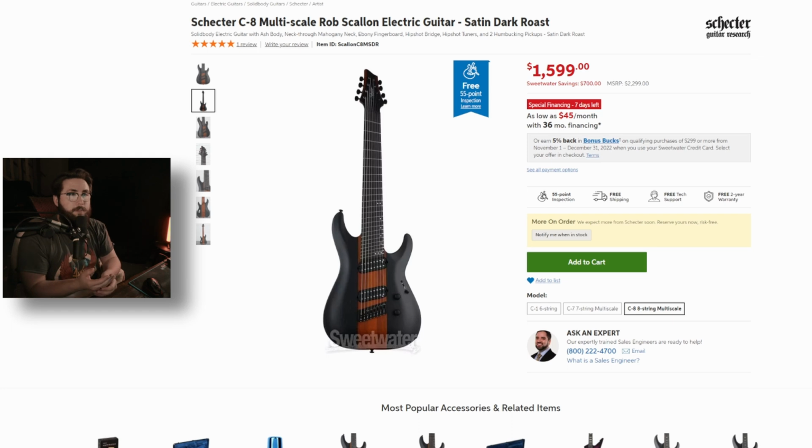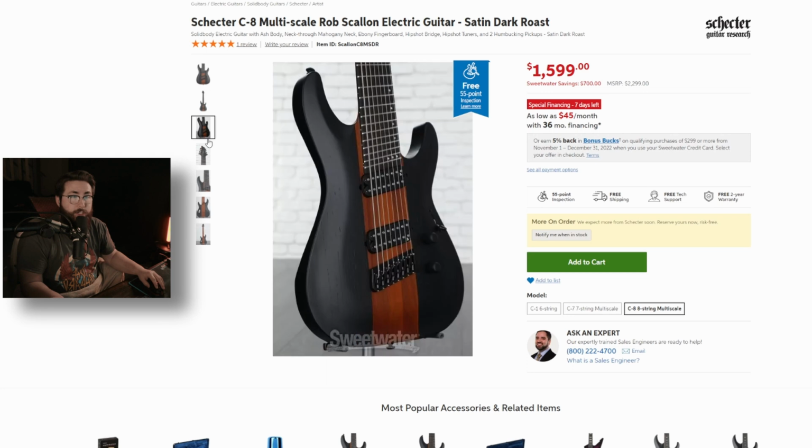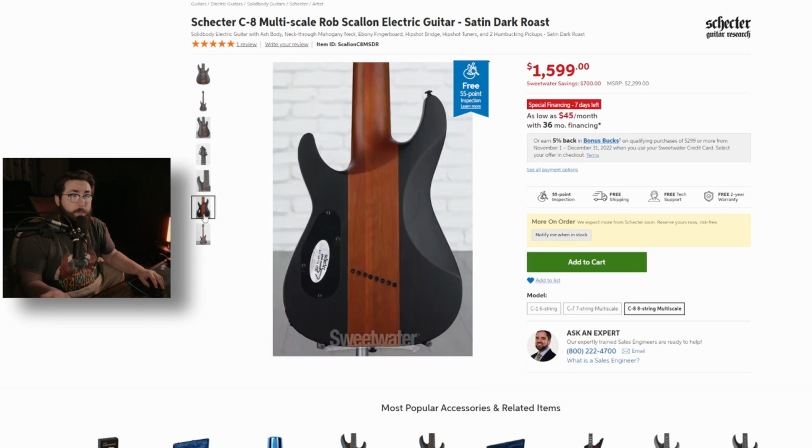And I'm glad that Rob Scallon was able to work with Schecter to come out with his own guitar as well and change it up a little bit and make it his own, to be in a more reputable place. And I always liked the stealth version of his guitar way better than the other one. The other one was a natural wood finish, but this stealth with just that one stripe through the middle, it just does something. It works. I can't explain it. It looks really good, and I want it with a passion.